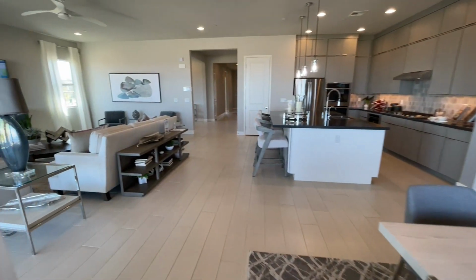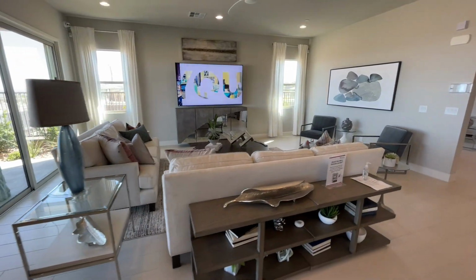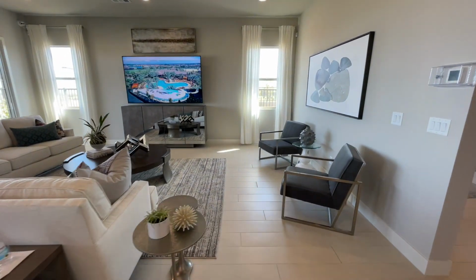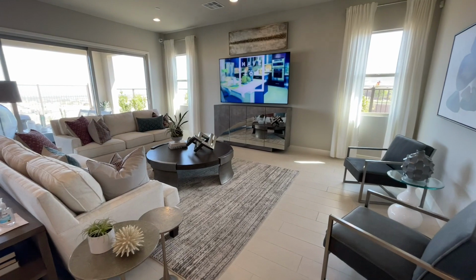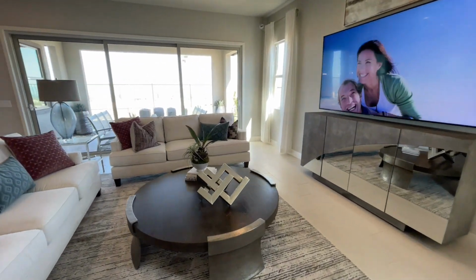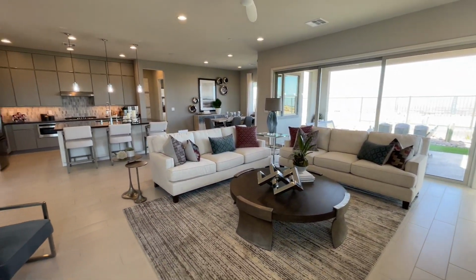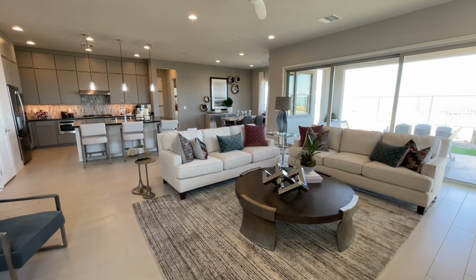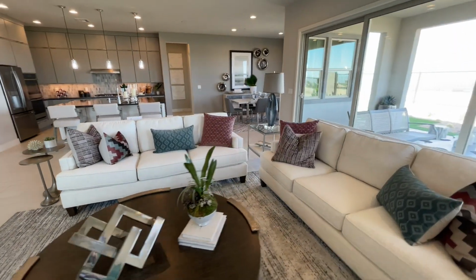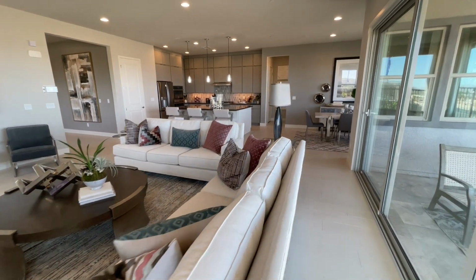Right here, let's go over to the living space and then we'll check out that awesome kitchen. So, big TV. I love the big TV, especially because the sink is in the island. Nice, it feels like you've come home. It's hard to explain. So, coming over here, just so you can see the entire home. And let's go check out that awesome kitchen.